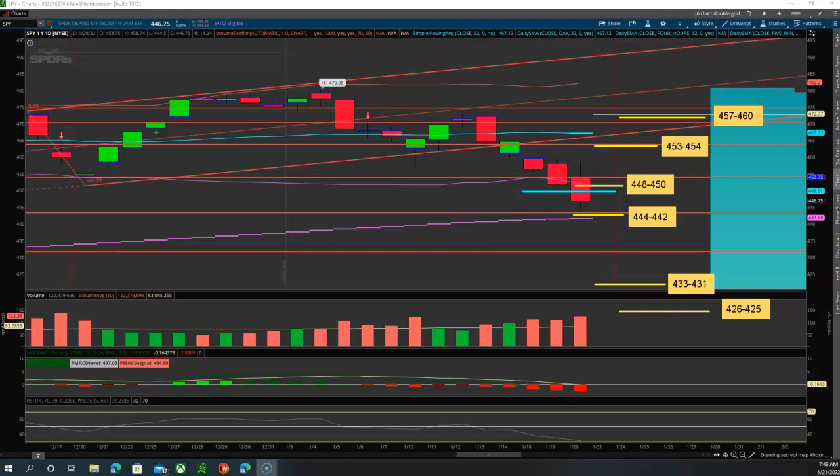All right, now that we have the resistance levels, it's key to remember that we looked up on the daily map the major channel that we're in. It spans between 453 on the top side all the way down to 425 on the daily. Now, let's get into the scenarios.